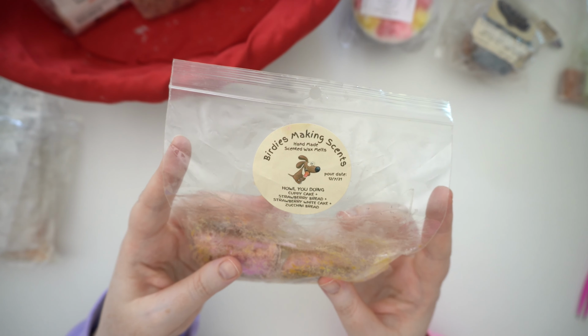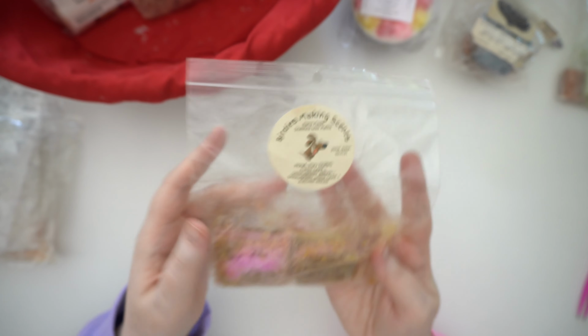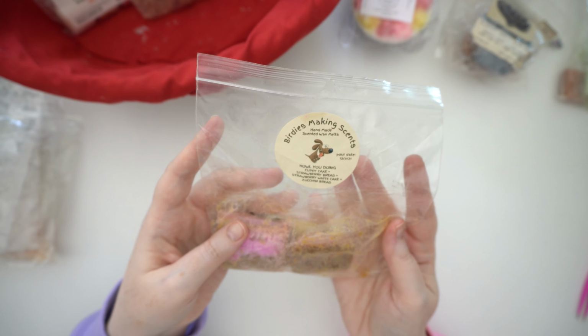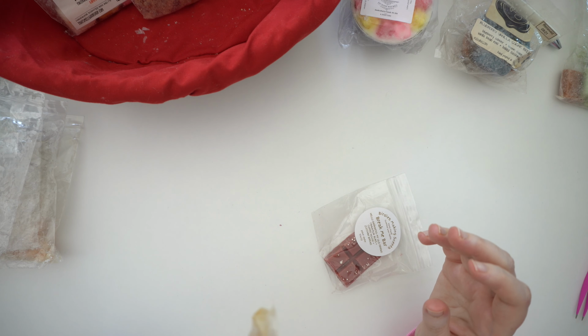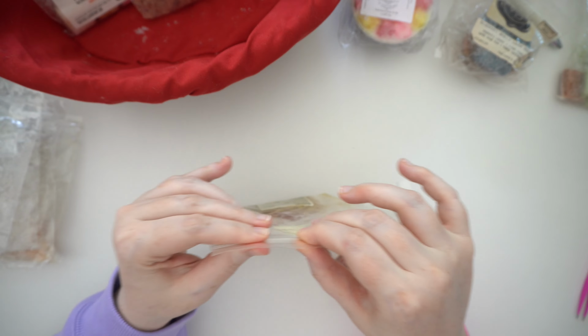And then we have Birdie's Making Sets. Again, a little leftovers from Andrea, so I thought we could use this up. This is How Are You Doing? Cupcake cake, strawberry bread, strawberry white cake, and zucchini bread. And again, Locke liked strawberry bakery, so it smells really good. I mean, I can melt this before getting into Hannah's baby.